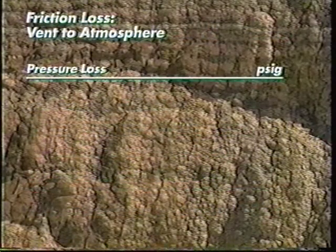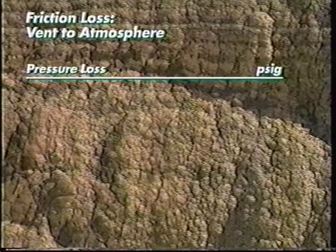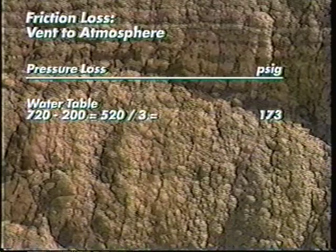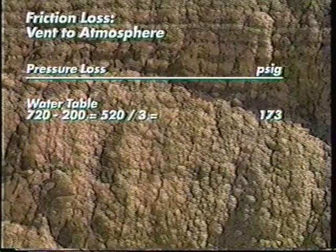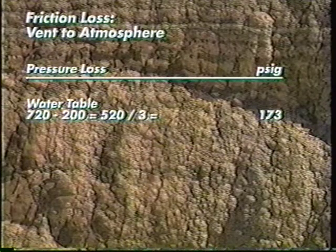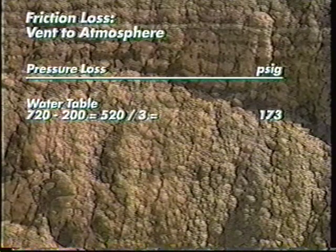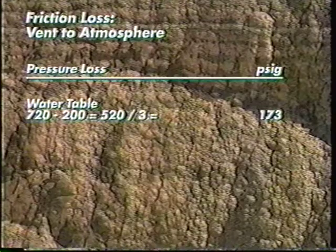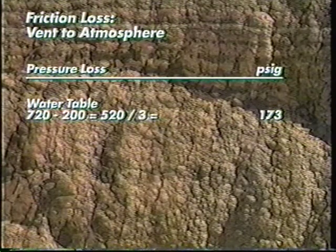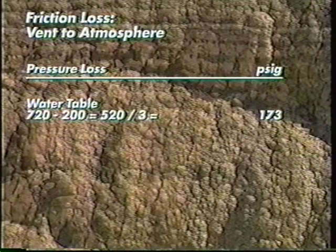Pressure loss also occurs from the outlet of the hammer as it vents to the atmosphere. As we've determined for this exercise, our target depth is 720 feet. We encounter water at a depth of 200 feet. The height of the water column is 520 feet. The pressure required to overcome the hydrostatic head is 1 pound for every 3 feet of water, which equals 173 psig.